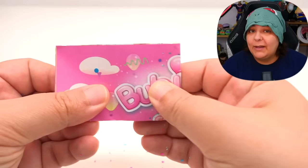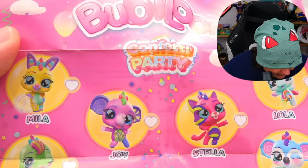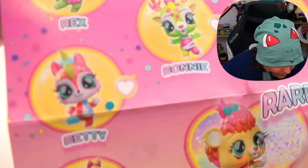And we do have the character guide over here. So let's take a quick look to find out their names. Oh, look at that. The lion is the rare one. So Maya, she's pretty cute. And what is our character? Where are you? Betty. I have no idea what Betty is.